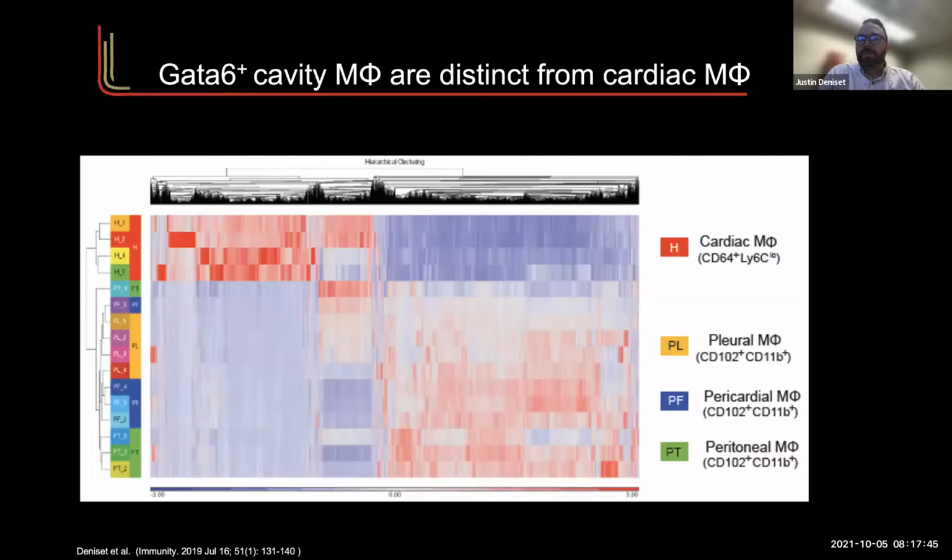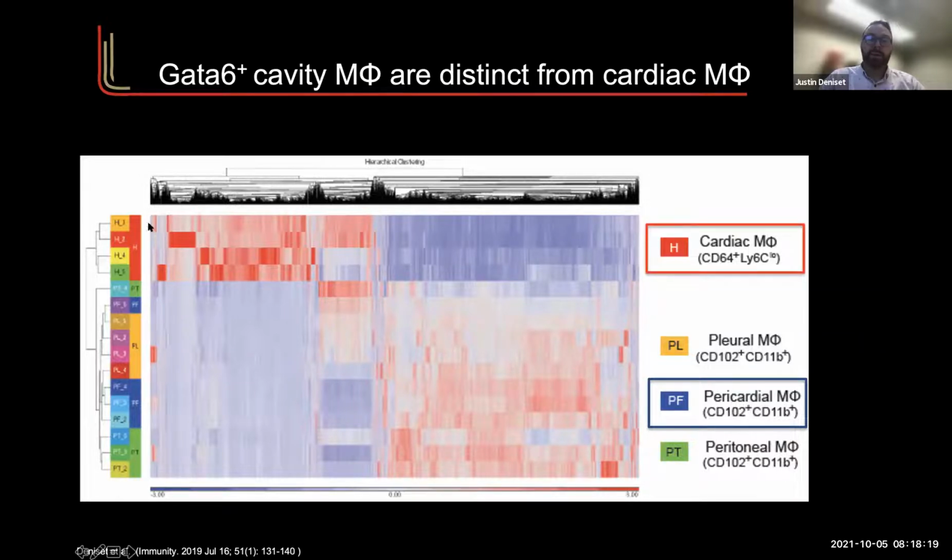And we took this one step further and actually compared these pericardial macrophages to other macrophages within the pleura as well as the peritoneal, and subsequently also compared them to the tissue resident macrophages within the heart. And so this is an RNA-seq experiment where we've looked at full transcriptome analysis of these isolated cells. And what I hope you can appreciate is that the pattern that you see with the pericardial macrophage actually mimics what we see with the pleural and the peritoneal macrophages, and is actually dramatically different from the expression pattern we see with the cardiac macrophage.